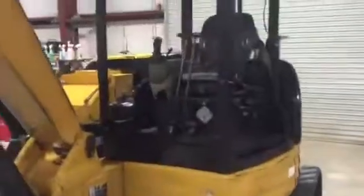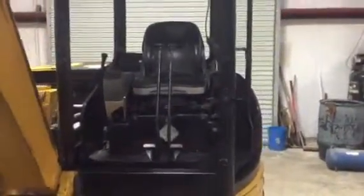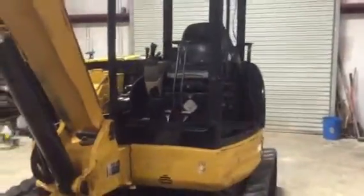We take a look from the front right here on the operator station. Everything appears like it's supposed to be there. Only at Auction Brothers Auction, you're going to find this 304 CR Cat Mini Traco.